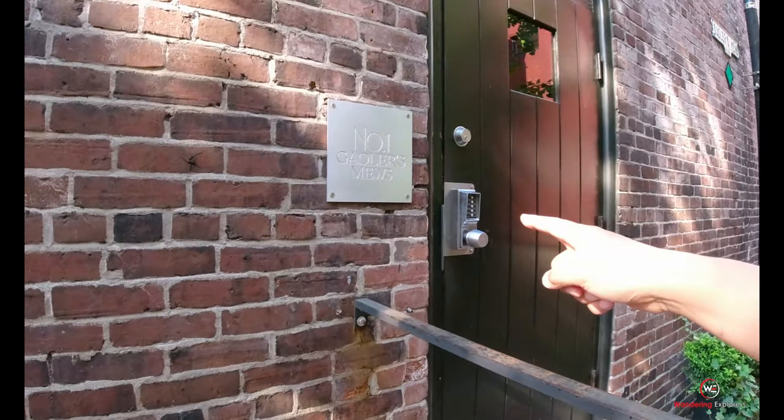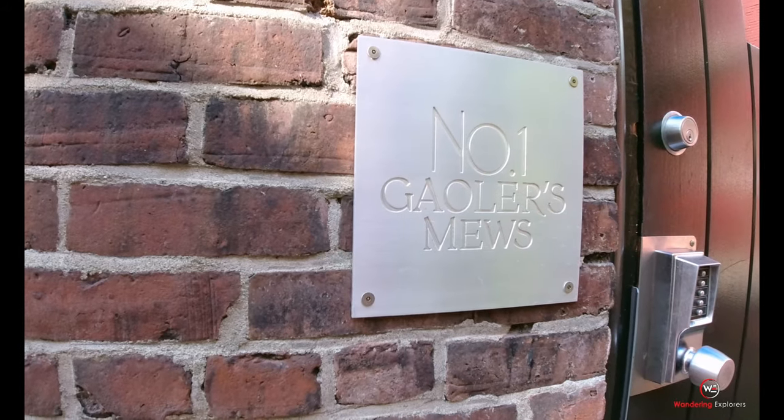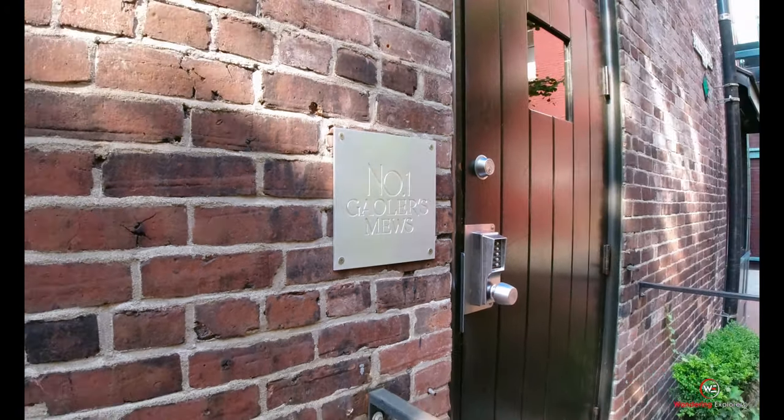Number one, Gaolers Mews. This is the Gaolers Mews. Oh, look at that. Nice. So this is the first building in this Gaolers Mews.